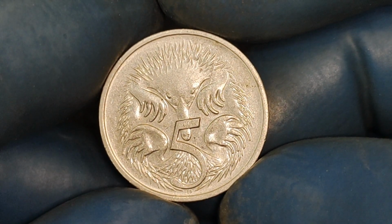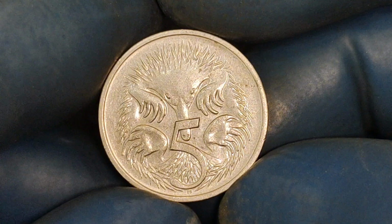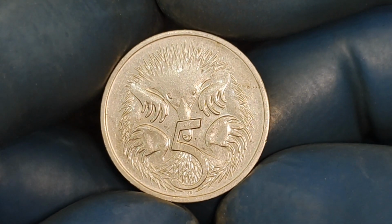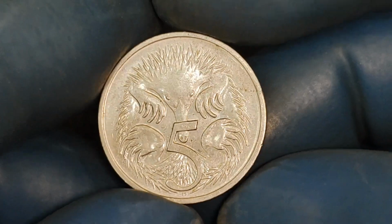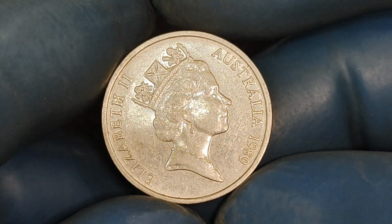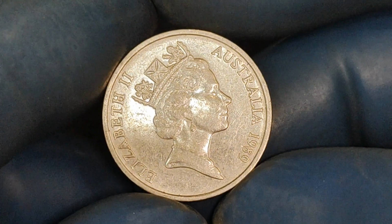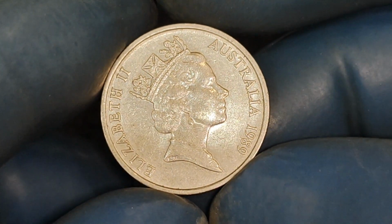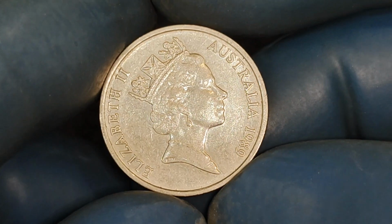The story of the Australia 5 cents coin begins with the country's adoption of decimal currency in 1966, which replaced the pre-decimal pounds, shillings, and pence system. The 5-cent coin has maintained its design over the years, showcasing the iconic echidna on the reverse side, a beloved symbol of Australia's unique wildlife.